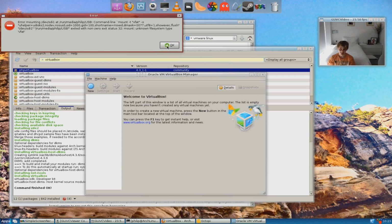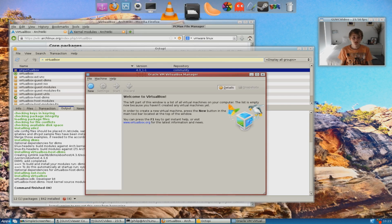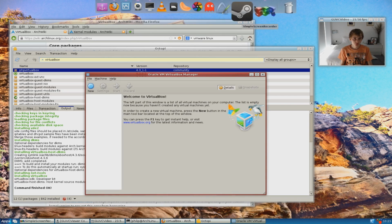You kidding me? Okay, I can't get the USB to boot. I have no idea why the USB won't boot. vfat. Is that the file system? Okay, so what I'm going to do now is I'm going to try to go into Windows through here and try and grab it off Windows.